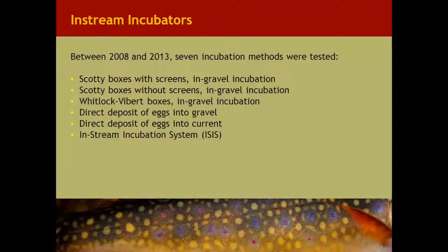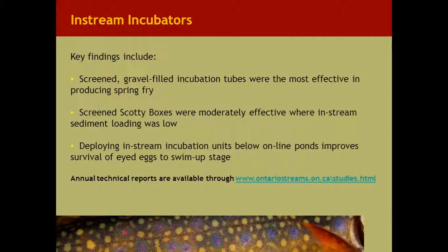The Whitlock vibrant boxes were used in gravel incubation. They also looked at direct deposit of eggs into the gravel, broadcasting the eggs into the current of the stream with the intention of having those eggs settle into the interstitial spaces of the cobble. And they also tried out the in-stream incubation system.